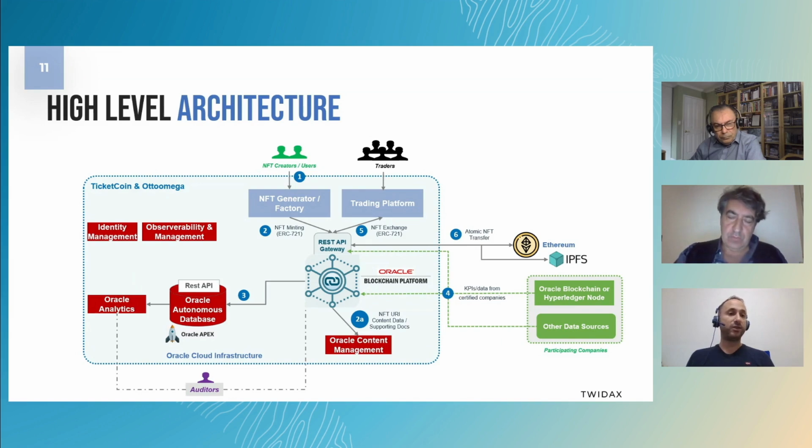After that, the traders could start buying and selling the NFTs from our trading platform. And this transaction is also recorded in the blockchain platform. As traders are the owners of the NFTs, they can decide to move the NFT outside our architecture. In that case, we do an atomic transfer, for example to the Ethereum network, and the content of the NFT, metadata and imaging, are moved to an external IPFS. So the NFT is completely moved out from our architecture, and it can, for example, be sold on a platform like OpenSea. So that's the general idea of our architecture.